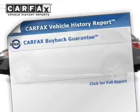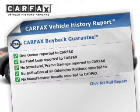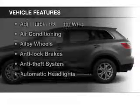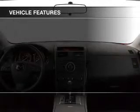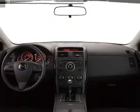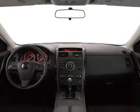Know the history on this ride and greatly reduce your buying risk with the included Carfax Vehicle History Report. And with these notable features, you won't want to miss out on the opportunity to own this amazing ride. Keyless entry, leather seats, power windows, cruise control, Bluetooth wireless, AM/FM stereo, and satellite radio.